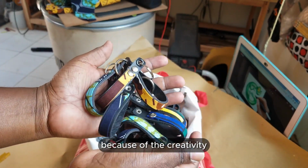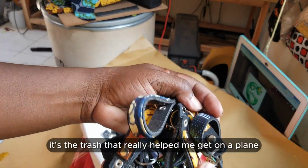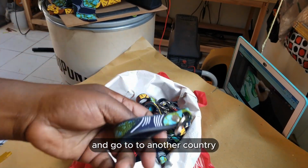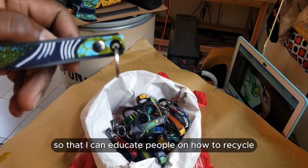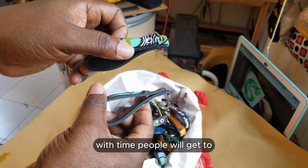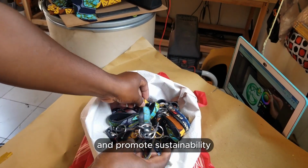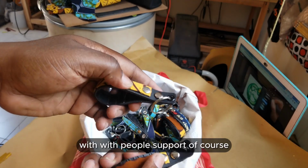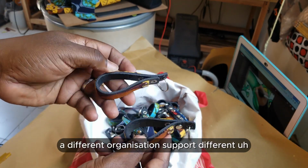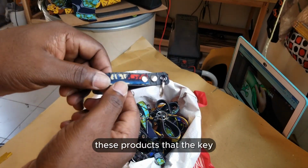So you see how this recycled thing really paved the way for me to be able to travel to different countries, and I believe, of course, I'll be traveling to many other countries because of the creativity. It is from trash to treasure. It's the trash that really helped me get on a plane and go to another country, so that I can educate people on how to recycle. So with time, people will get to recognize the potential to combat pollution and promote sustainability.